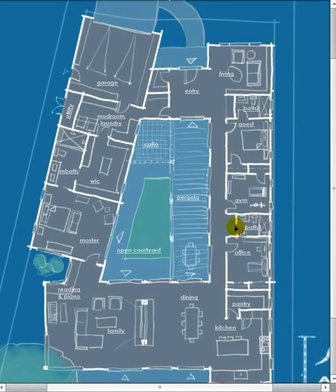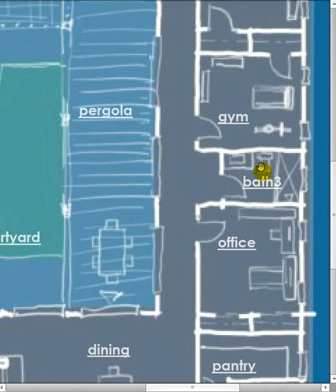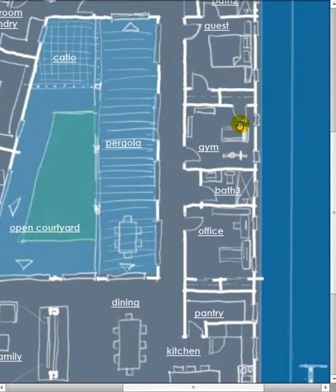So I think this works out really well. And this is going to be a great convenient bathroom for the gym and the office spaces as well. In the gym, I'm showing a closet, room for a treadmill, a stationary bike, weights, and I think you said you might have some juggling equipment too.